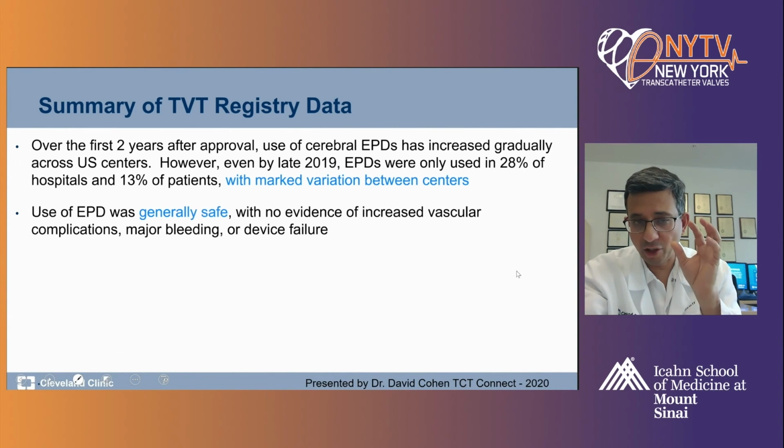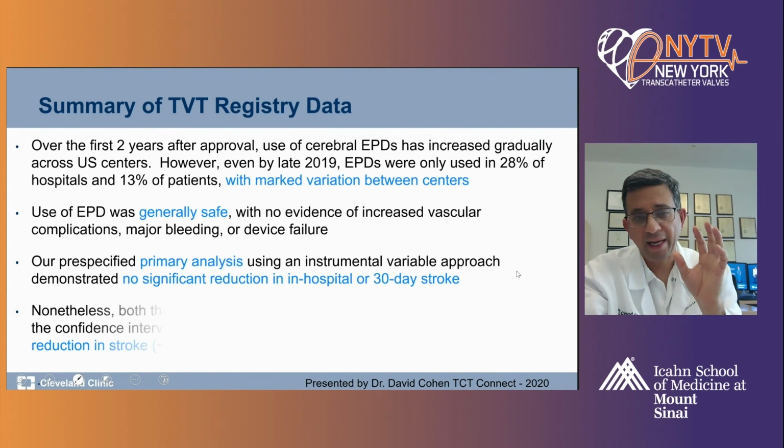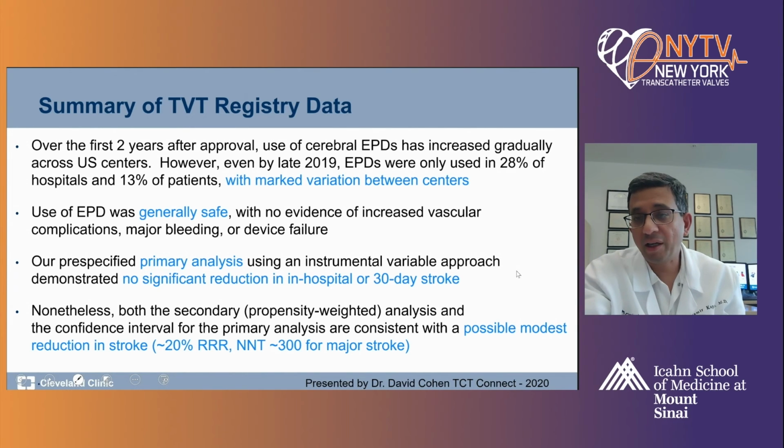Generally safe, at least it doesn't look like there is increased risk of vascular complication, major bleeding, device failure, none of that. But if you look at the primary analysis, the 30-day significant reduction in stroke did not happen. And if you extrapolate this data, you would say that you need about 300 patients to prevent one major stroke with this particular device.